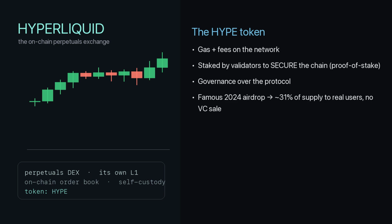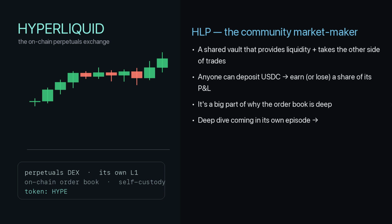Then there's HYPE, the native token. It does three normal jobs. It pays for gas and fees, validators stake it to secure the network, and it governs the protocol. What made it legendary was the launch. In late 2024, Hyperliquid airdropped around 31% of the entire supply straight to the people who had actually used it, with no venture capital sale beforehand. It became one of the biggest and most talked about airdrops in crypto history, and it's a big reason you keep hearing the name.